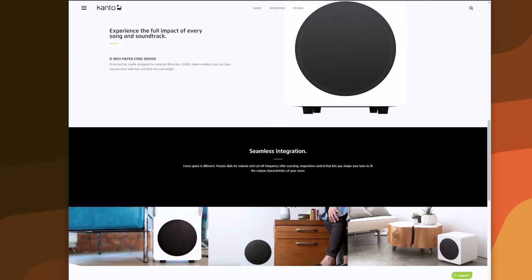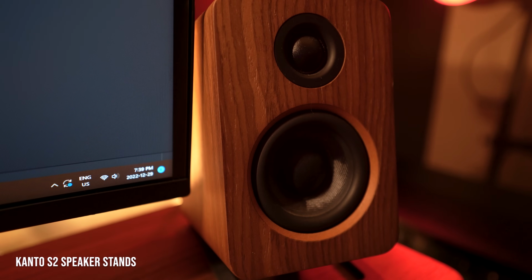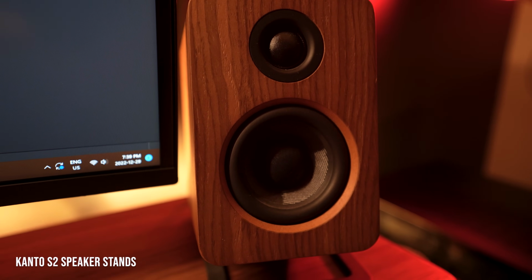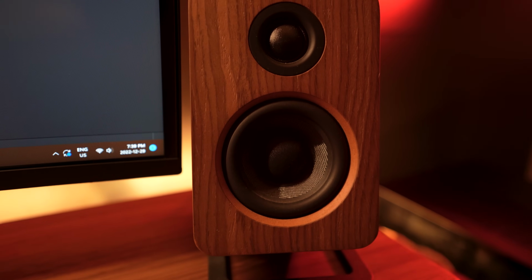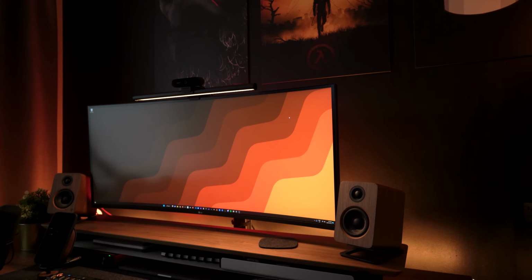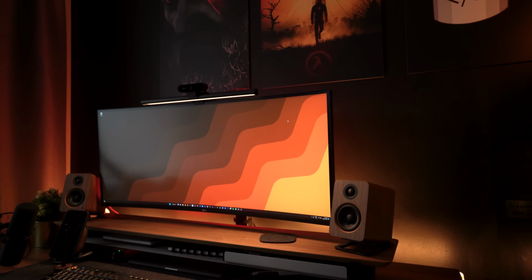The speakers are elevated on top of the Kanto S2, which provides a nice 16-degree vertical tilt so that all of the sound frequencies are inserted directly into your eardrums. For the price of these speakers, they definitely overperform, and I couldn't be happier with my purchase.